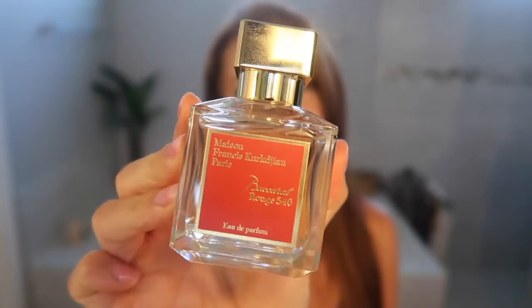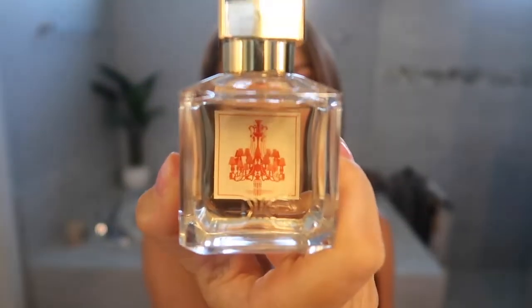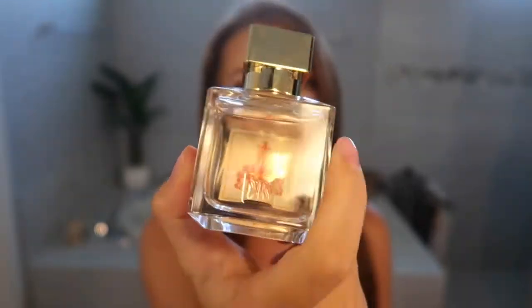This is Baccarat Rouge 540, the infamous Baccarat Rouge. You can see the chandelier in the back. Absolutely beautiful, attention to detail. Maison Francis Kurkdjian perfumes are stunning. They are works of art. This one is just a masterpiece. I knew that eventually I would end up with it, so I got it.